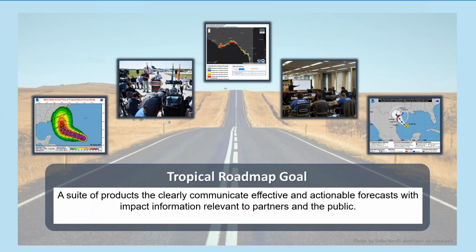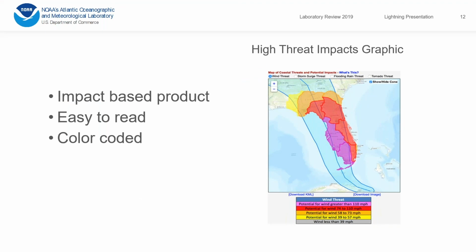Along with the National Hurricane Center, we are adopting their Tropical Roadmap goal, which is to clearly communicate and build new actionable forecasts for the public and partners. An example that the Weather Service is using is called high threat impact graphics, which are impact-based graphics. We want them to be scientifically sound, easy to read, and color-coded. And so we've hired a postdoc who will be working with us at AOML to develop these types of things, to work in concert with our university partners and the National Hurricane Center.